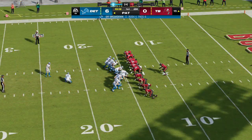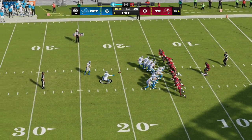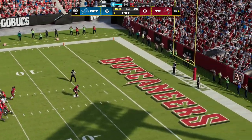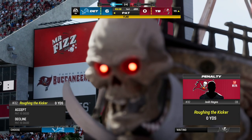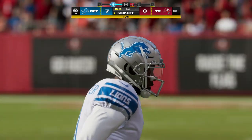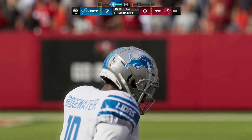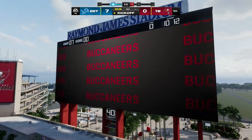That was a really good opening drive on a number of fronts. 10 plays, very methodical, set the tone. So right now, if you're on the defensive side of the ball, you're on the sideline saying, okay, what do we have to dial up in order to get off the field a lot faster? Because both sides are out there for 10 plays, but one side comes off energized, and the other side comes off with some questions.